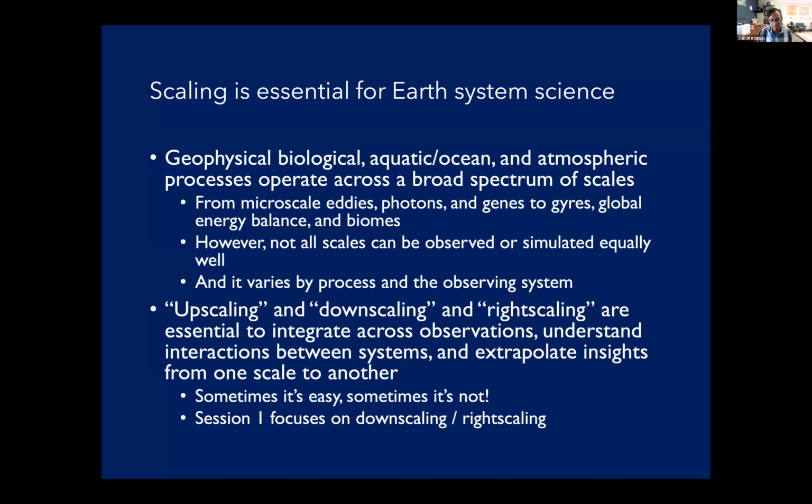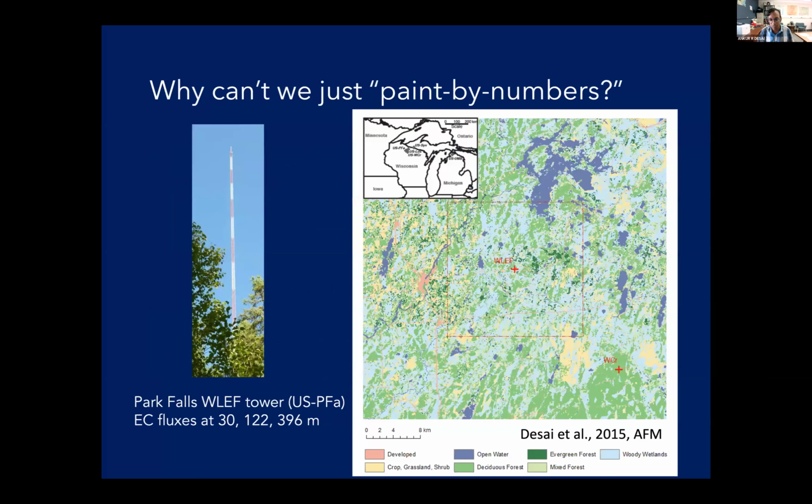And this session you're in right now, and some of the example talks you'll hear from Kevin and Dave and probably in the breakout sessions, is really focusing on that site scale. How do we understand the site is actually a measurement of what we think we're measuring?